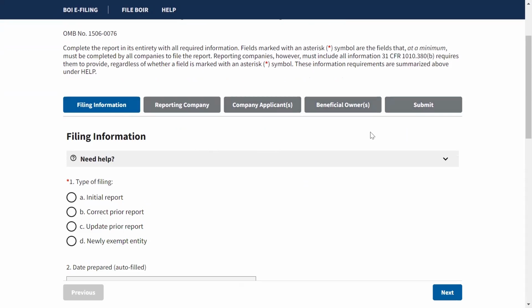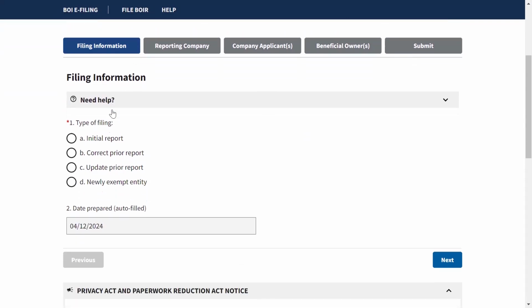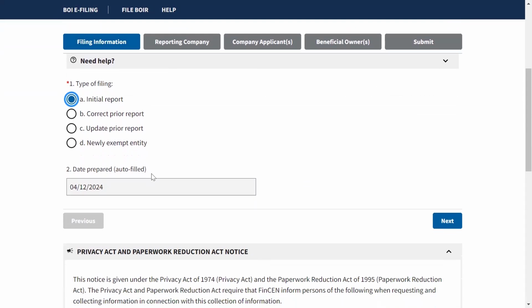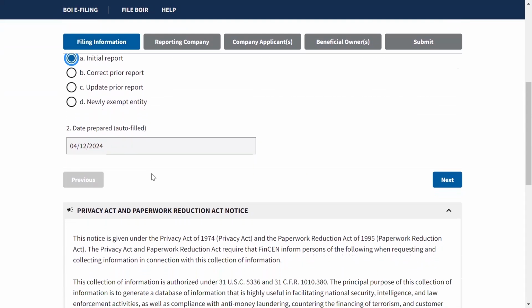The first one at the top in blue there is filing information. So starting with the first question, type of filing. Choose initial report, assuming that this is your first time. For question 2, it autofills the dates, so you can just click next.